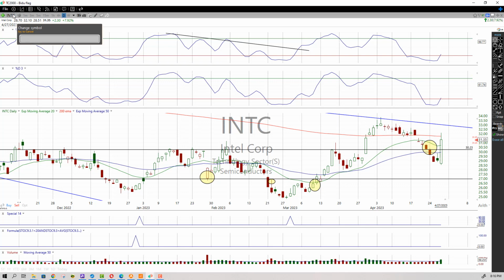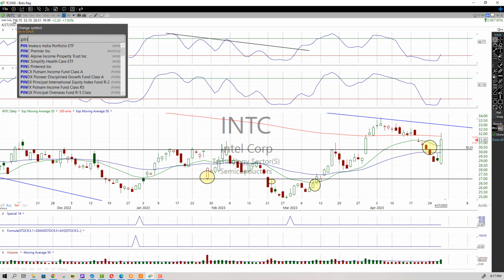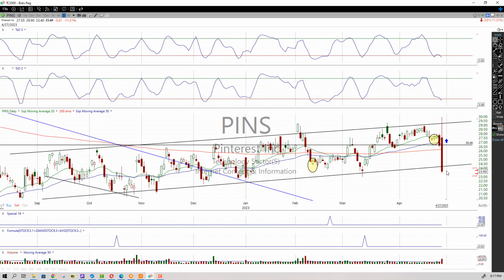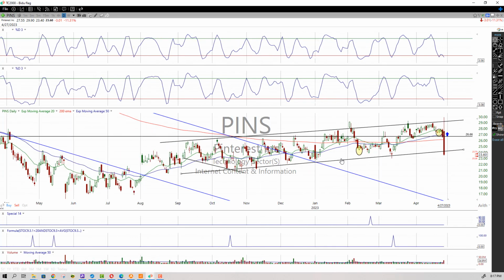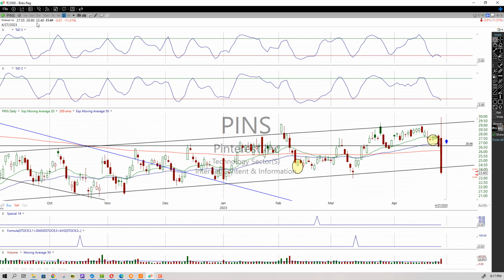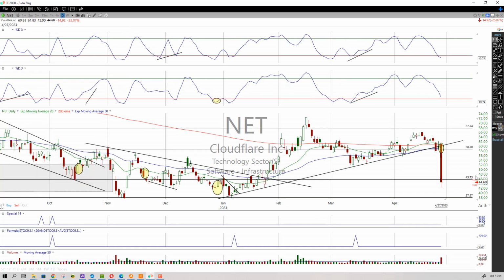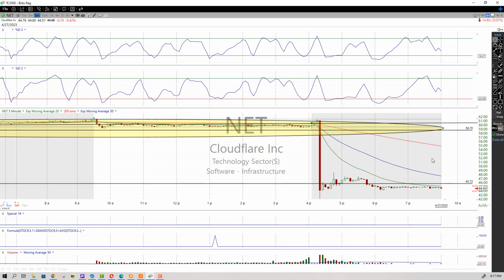We also had Pinterest, which I didn't really look at, so I'm looking at it with you. Oh, Pinterest got crushed here. Crushed. All right, so no position in Pinterest. Interesting to follow some of these. And NET, another one, which was kind of a tough one. And look at that, NET got crushed also. So these all had earnings, and they all pretty much got hit pretty bad. Look at this. This got really nailed here, back down to 44.